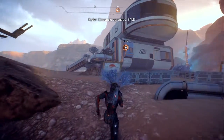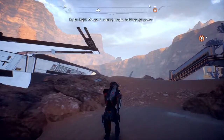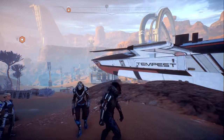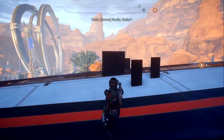Structure up ahead. Sam? It fits the profile of a power relay station, Pathfinder. Right. We get it running, maybe buildings get power. And we'll know where to look for that signal. Really, Ryder?